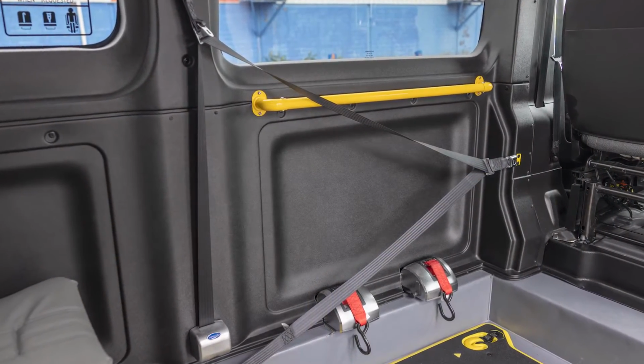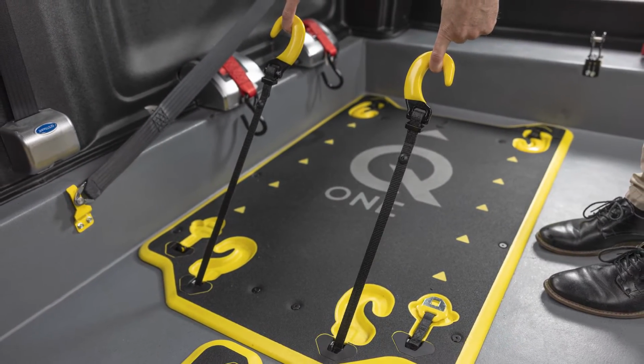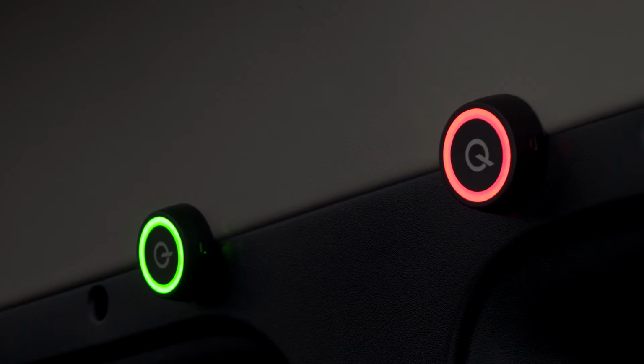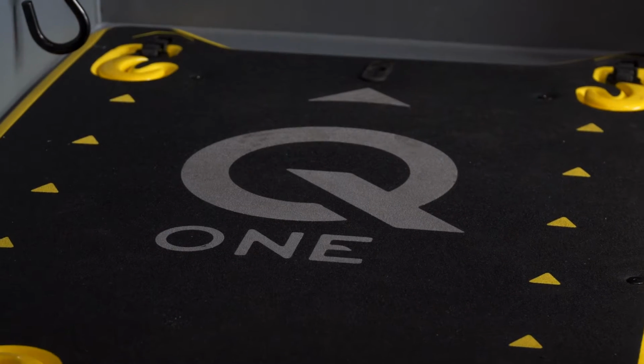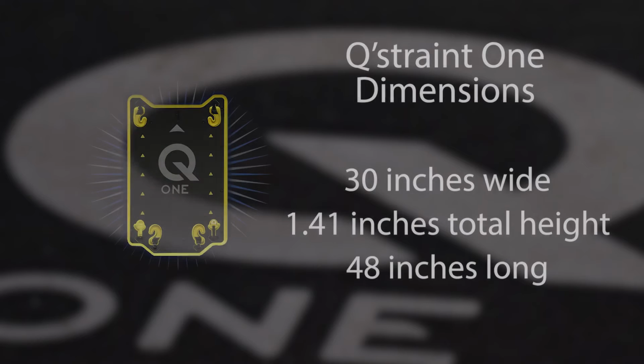The Q-Straight 1 is easy and intuitive, with easy-to-reach hookups to fully secure a wheelchair in under 1 minute, and includes simple color and numbering sequences, visual indicators, pre-positioned belt, and push-button operation. Overall dimensions of the Q-Straight 1 are 30 inches wide, 1.41 inches total height, and 48 inches in length.